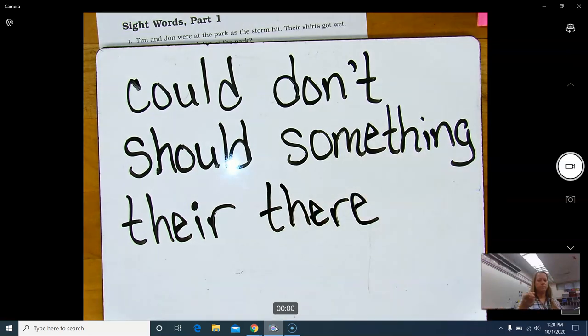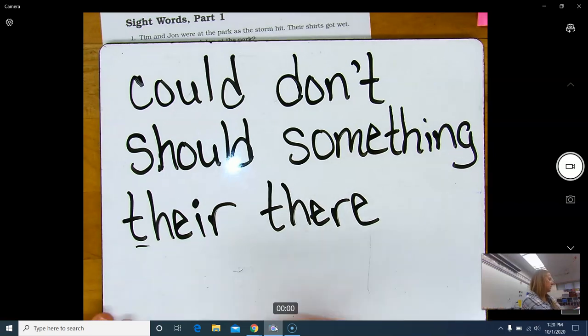T-H-E-R-E. Okay, now this kind of there means over, like over there. Their shoes are over there. So you see how I used there twice in that sentence? Their shoes would be this one. That means the shoes belong to them. Their shoes are over there. Okay. Meaning, that's where they're located. And I just used another kind of there also. Which means they are. Okay, but we're not spelling that one. Let's go on to the next one.